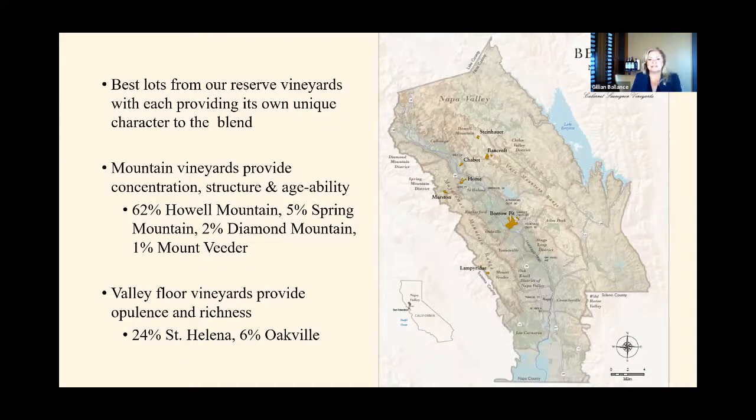So about 62% of what goes into Private Reserve, at least for the 2017 vintage, is Howell Mountain. So Steinhauer Ranch, Bancroft, and we have some beautiful pictures to show you of those vineyards. About 5% Spring Mountain from the Marston Vineyard, which is right pushing up against that western edge of the Mayacamas. A little bit from Diamond Mountain, which is north of Spring Mountain. A little bit different soil type, a little bit steeper, I would say, in terms of our vineyards. And about 1% Mount Veeder.